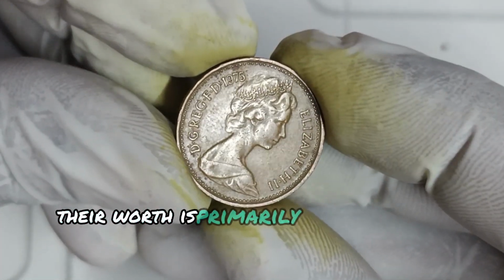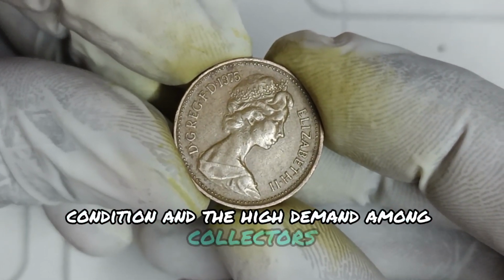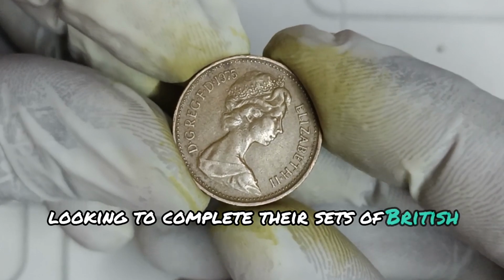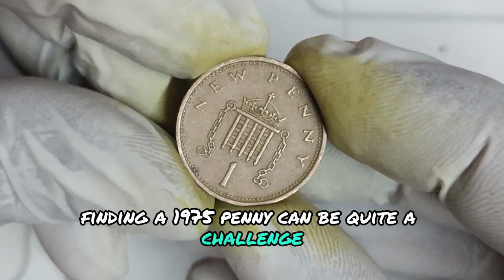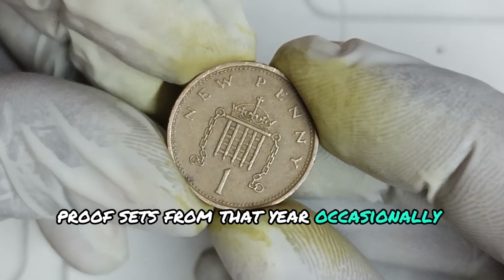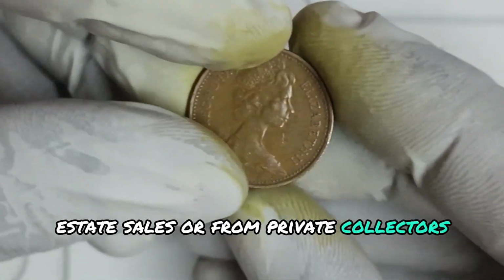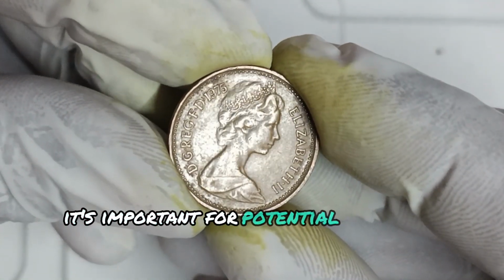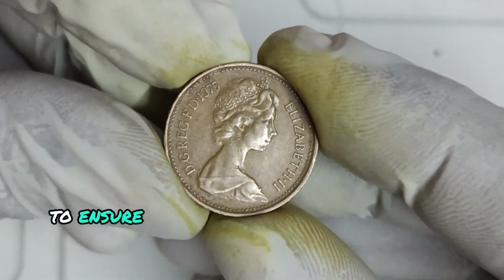Their worth is primarily driven by their rarity, condition, and the high demand among collectors looking to complete their sets of British currency. Finding a 1975 penny can be quite a challenge, but it's not impossible. Proof sets from that year occasionally appear at auctions, estate sales, or from private collectors. It's important for potential buyers to verify the authenticity and condition of these coins to ensure they are making a worthwhile investment.